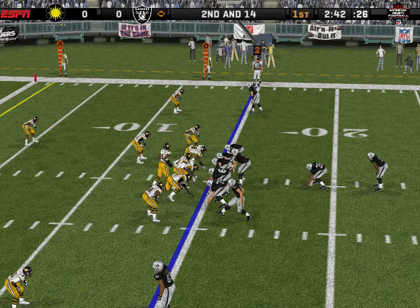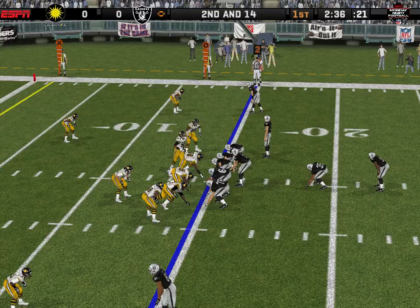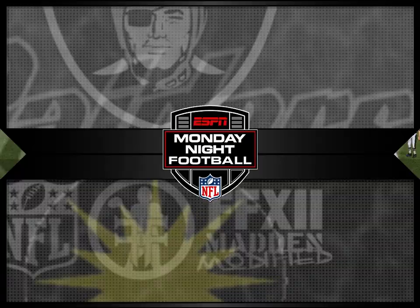Number 33 moves right, in motion. The counterplay. Ellis gets right in there and brings him down.